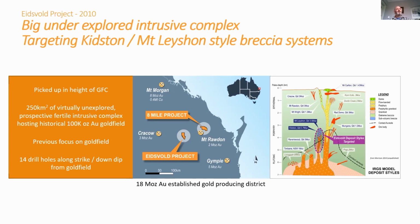All of the work essentially done on the project is focused on the 100,000 ounce gold field. Newcrest in 1995 drilled 14 holes outside of the gold field, adjacent or along strike from it and also undercover. They found Gosowong in Indonesia and essentially got told they had to pack up and move on out. So the place hasn't been tested at all, and it's a good start when most of it's sitting undercover, and the bit that's sticking out has 100,000 ounces in it. The type of deposits we're looking for, moving down towards the pluton, are either spines or breccias coming off that pluton, with a sort of Mount Leyshon Kidston type analogy.